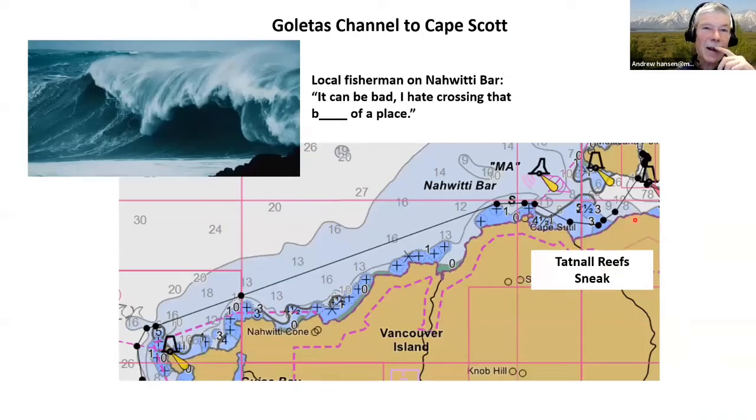Okay, so now it's time to think about going to Cape Scott. The Nawadi Bar, so here we are in Bull Harbor, and the Nawadi Bar extends right across through here. As you can see, it's basically the gateway to the Pacific. It's only 20 feet deep at low tide, and the outgoing current from the Goletas Channel meets up with the incoming storm swells from the North Pacific, setting up potentially huge seas. So hitting it at slack tide is critical.